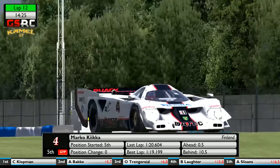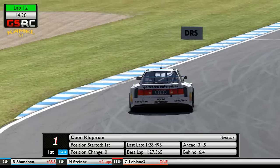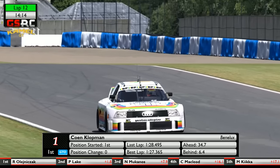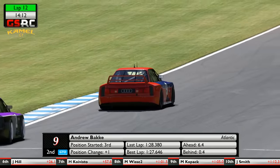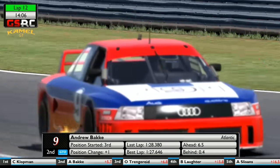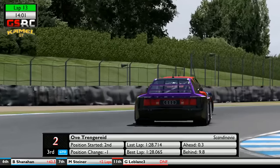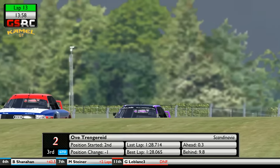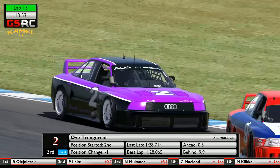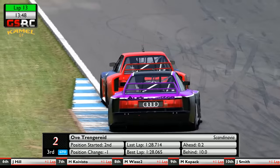What about the Audis, Adam? Yeah, Colin Klotman is still up in front of your Audis. He has been up front all day long. Look for him to stay there as long as he doesn't run into any problems. Going back, though, it is not the case for Andrew Bakke in second place in your Audis. He has been having to fight to maintain second place, and Ove Trangerade has been just on his tail, looking for any possible advantage to try to get around him. He just hasn't been able to complete the move yet. So your second and third battle in your Audis has definitely heated up.